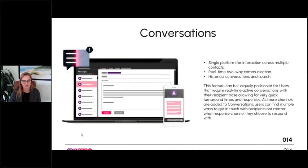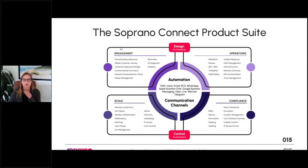So let's talk about how, we've talked about all of these ways to make it better. And obviously we're from a mobile messaging company and we've done this with healthcare organizations around the world. So can you talk a little bit about how our Soprano Connect platform actually does the things that we discussed?